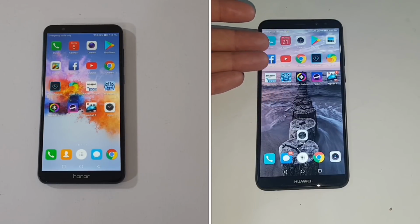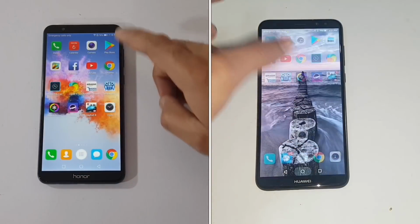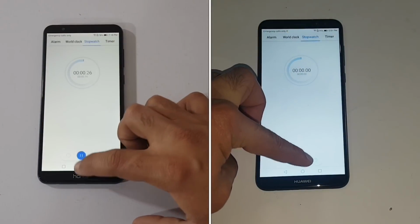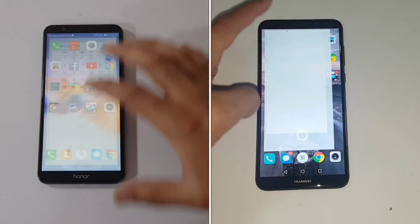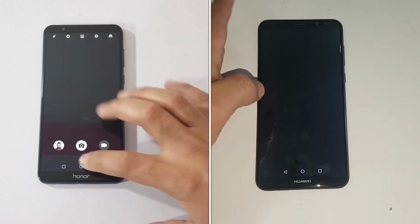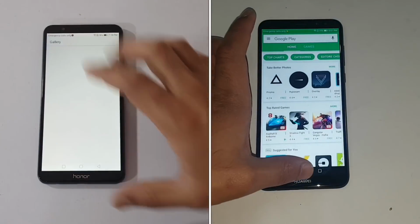I have posted a lot of videos, so let's start our speed test. You can see there is no app running in the background, so let's start the stopwatch and right away start our speed test. We usually do it in two ways. First, we check the performance of the device and count the time for that, and then we do a RAM management test and see which device performs better.